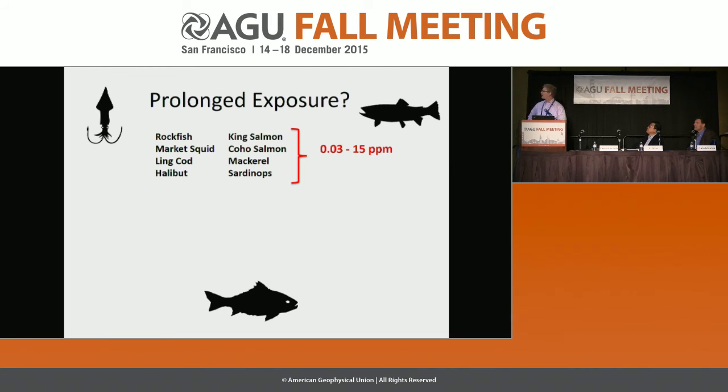And so then we looked a little bit further into the food web, and so anchovy are eating the Pseudonitzschia, the toxic algae, directly. There's many other organisms that are eating anchovy or eating other things, and we found toxin in pretty much everything we looked at. And so rockfish, market squid, lingcod, halibut, king salmon, coho salmon, mackerel, sardinops is another planktivorous fish. And so all of them have toxin in it.